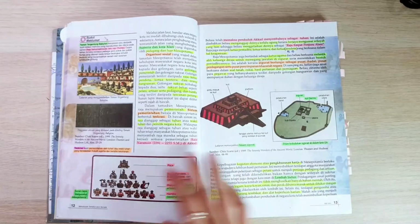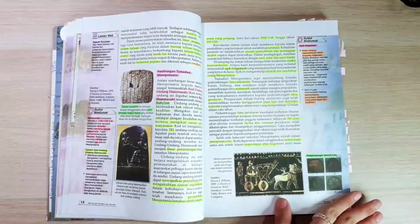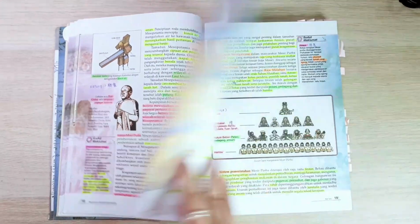Next tip is to choose the right books or notes to use. I'm sure that most of you have heard from your teacher that the textbook is your Bible for Sejarah, and that you should only refer to your textbook because it is the most accurate source that suits your answer scheme. Well, nothing wrong about that saying, but trust me, you can still get excellent results using other reference books or notes.